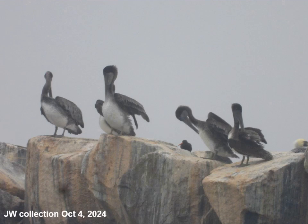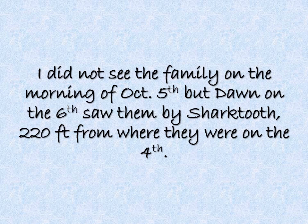I did not see the family on the morning of October 5th, but Dawn on the 6th saw them by Shark Tooth, 220 feet from where they were on the 4th. So now they're making big movements back and forth.